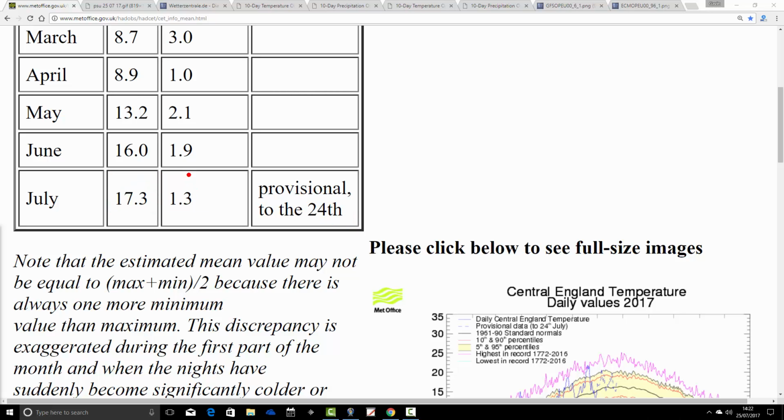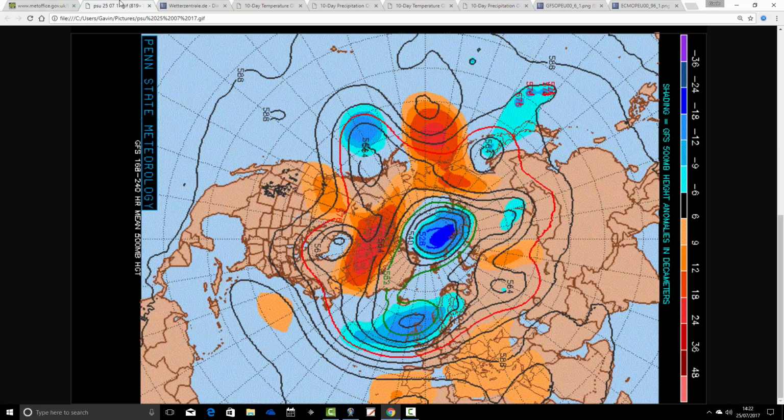We are going into a slightly cooler period now. The reason is that we've got unsettled weather coming in from off the Atlantic Ocean. So I'll have a look at the 500 millibar height anomaly flow charts for the next week to 10 days, and this shows the unsettled weather.